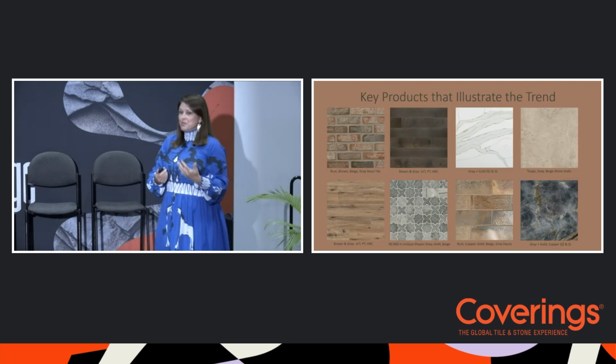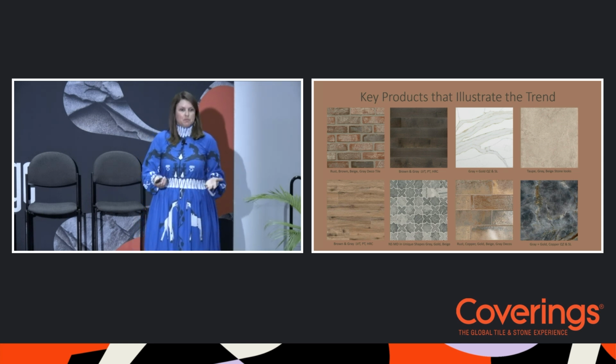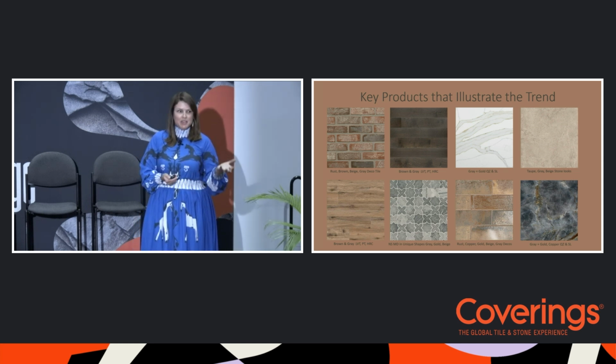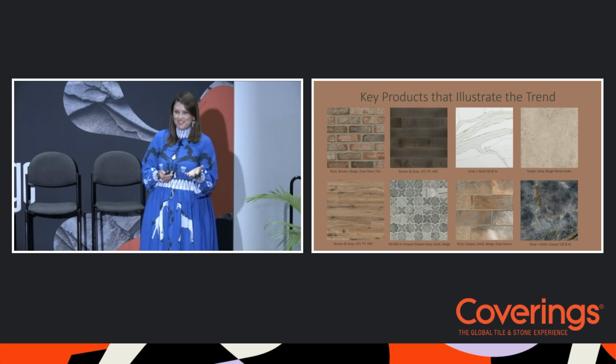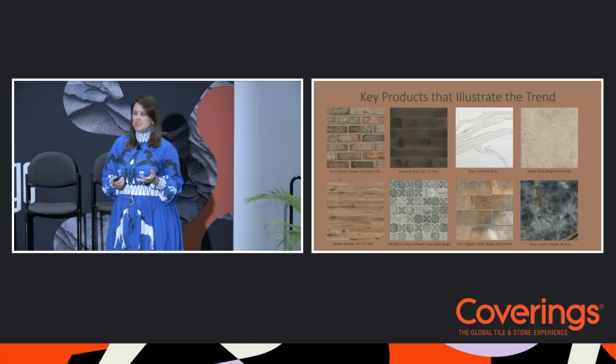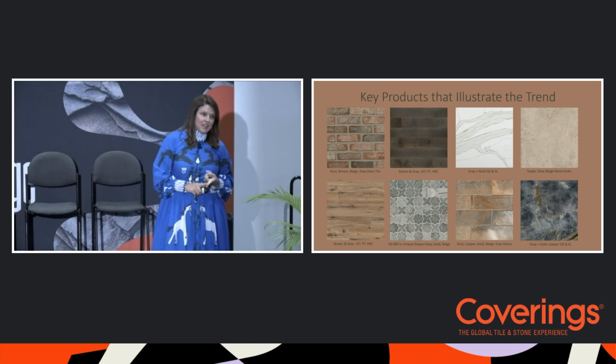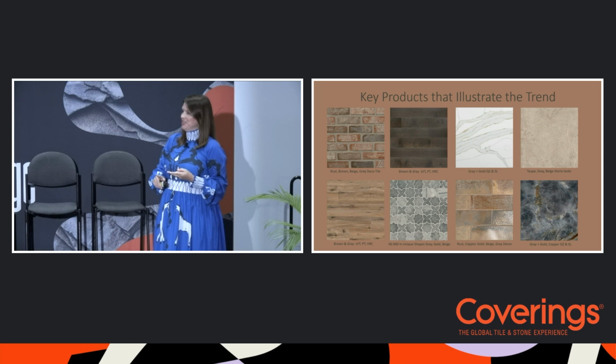And then as we get into hard surfaces, I always like to talk about materials that bring these products to life, right? I mean, if you play in paint and cabinets and textiles, that's great. But us on the hard surface side, we need to have materials that will really help bring these trends to life that people are loving. So products like bricks, I'm sure you guys are seeing brick in a big way at this show.